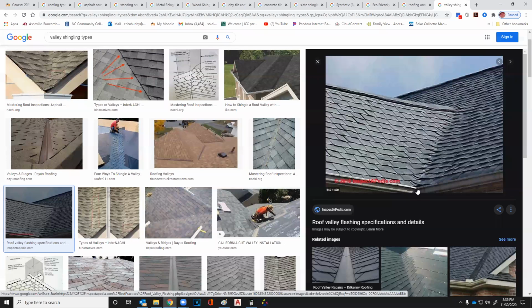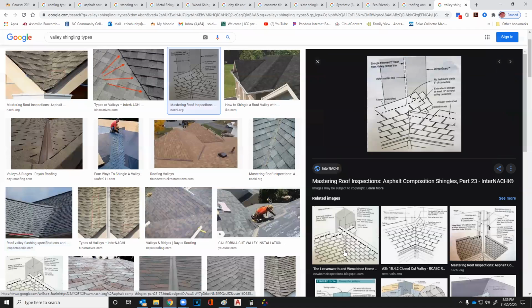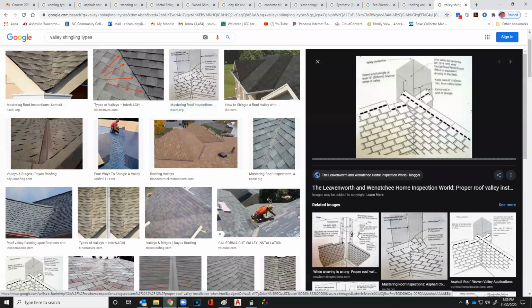I always put my knee down in the valley when I'm putting these up, before I put my next nail up. I'll have the nails up over here, put my knee into it, and then put this nail on, because if you don't, it'll stand up a little bit. It won't lay down correctly, and it won't look very good.